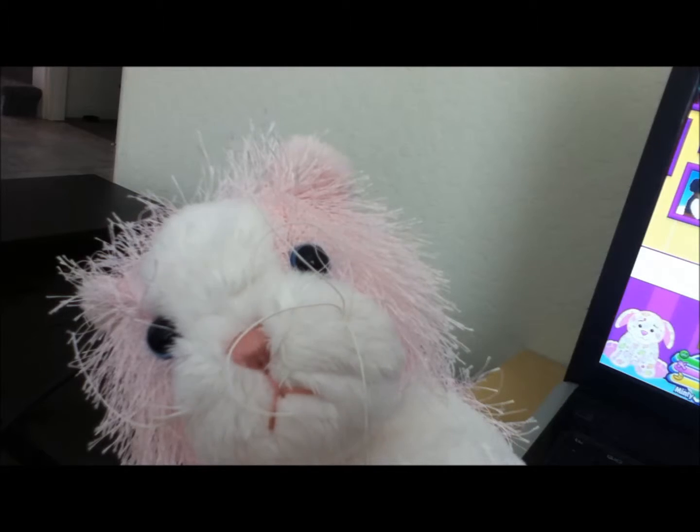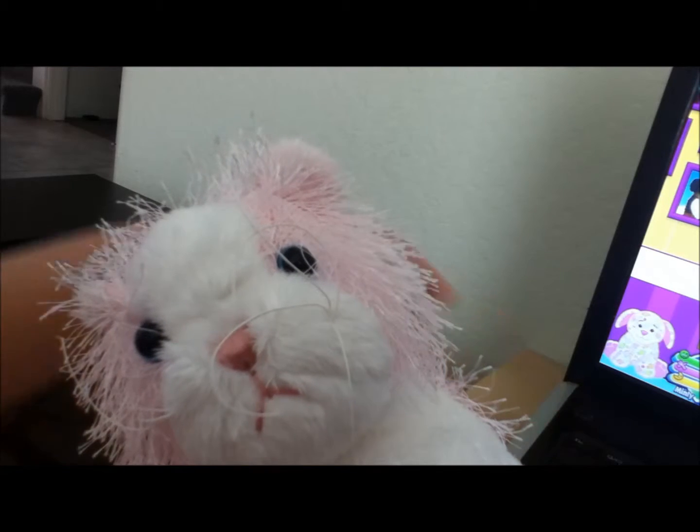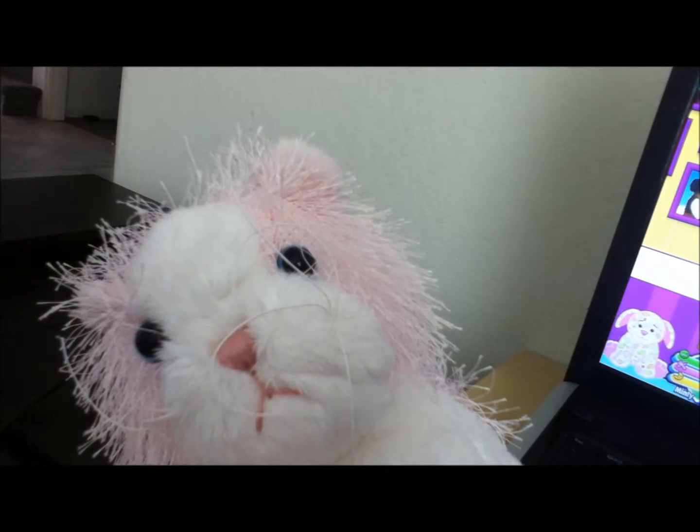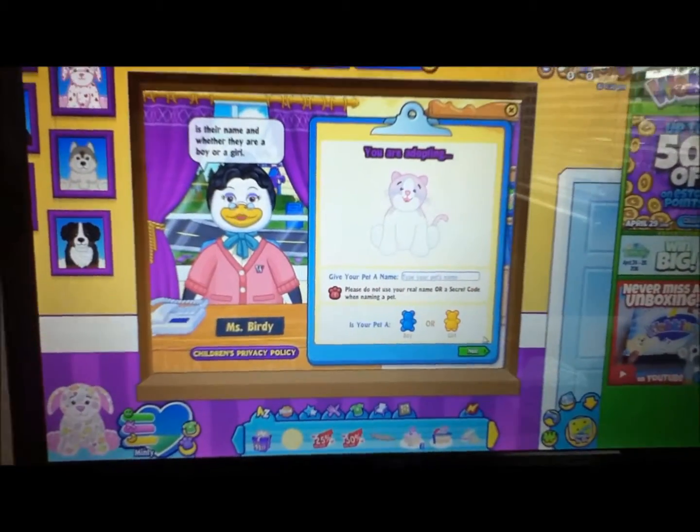Okay, and then I'll put in the secret letters. A, J, P, K, B. Submit. What? That's a valid secret code? Oh, I see what I did wrong. Got one red letter wrong. Ugh. Okay, these secret letters are easier. Submit. There we go. Aww. He's so cute. That's cute.